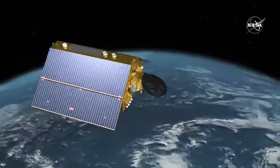We really need that long duration observation, and Sentinel-6 is going to allow us to continue that record so that we can better predict what is the rate of change, what is it going to look like in a year, 5 years, 10 years from now, and so forth.